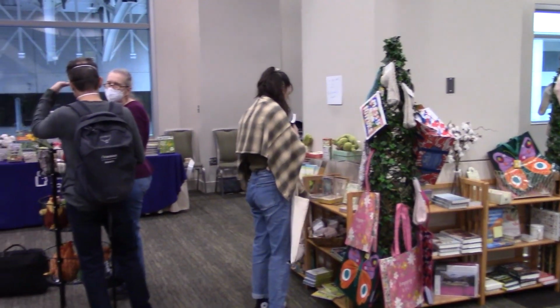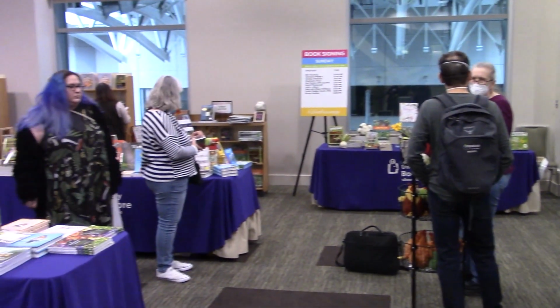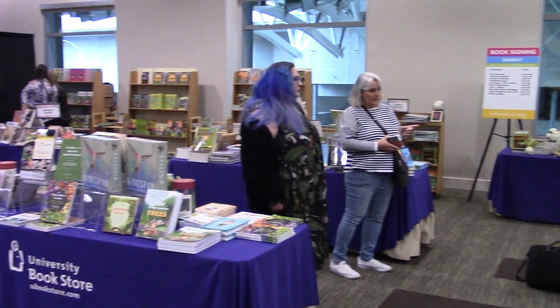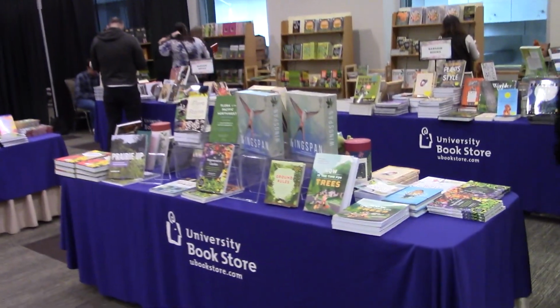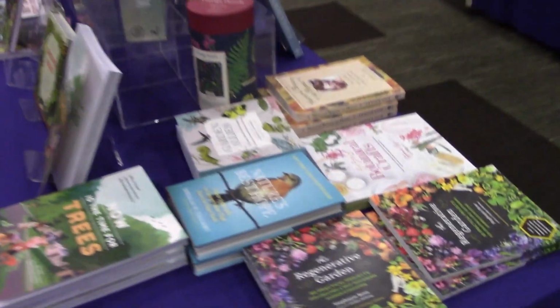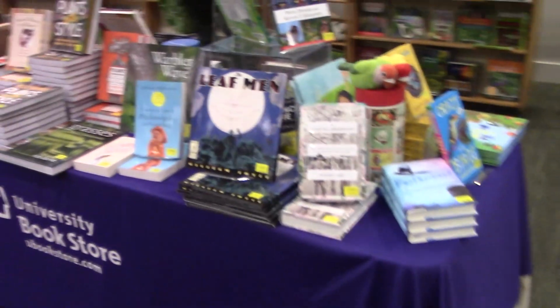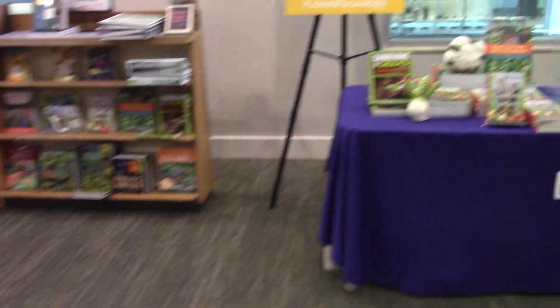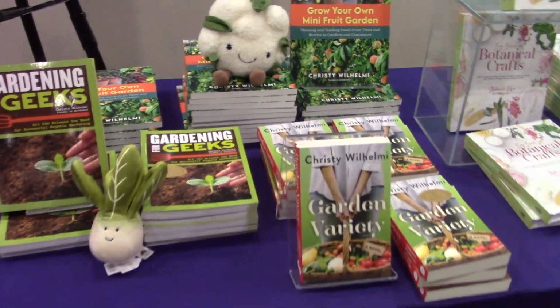Our last stop was at the University Bookstore, where the books of all of the speakers, and lots of them my friends, were on display. So Dan Lamb was there from Arbor Day Foundation, Stephanie Rose with her regenerative gardening book and her new botanical crafts book, and lots of really interesting garden books, including all of yours truly's Gardening for Geeks, Grow Your Own Mini Fruit Garden, and Garden Variety.